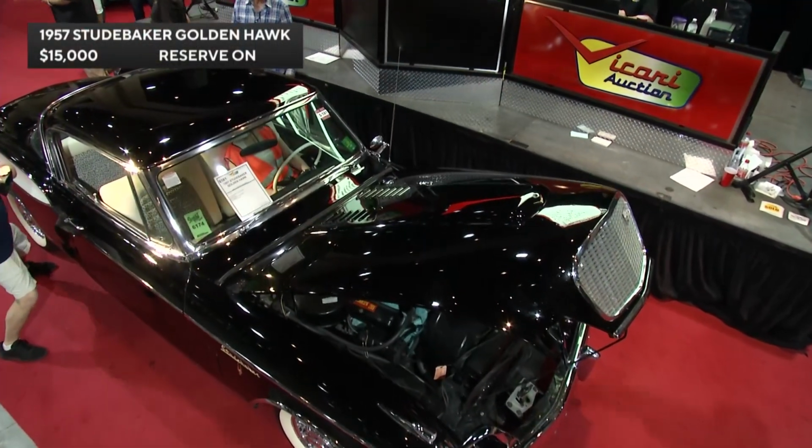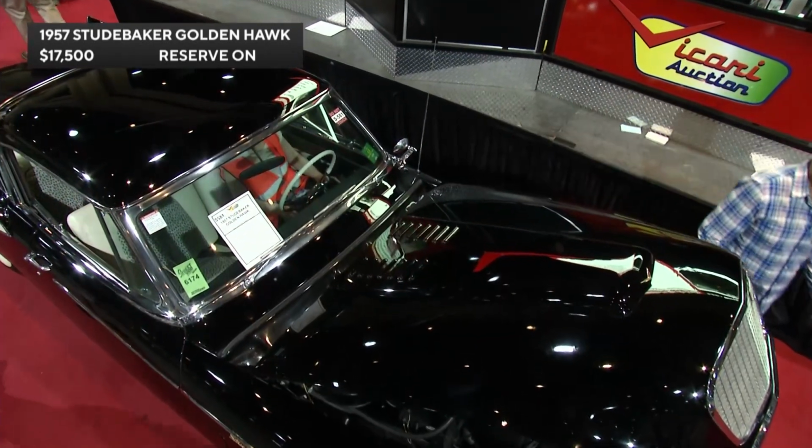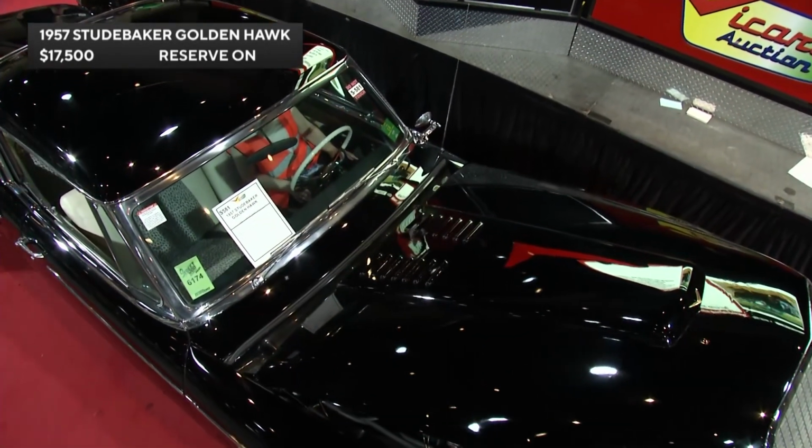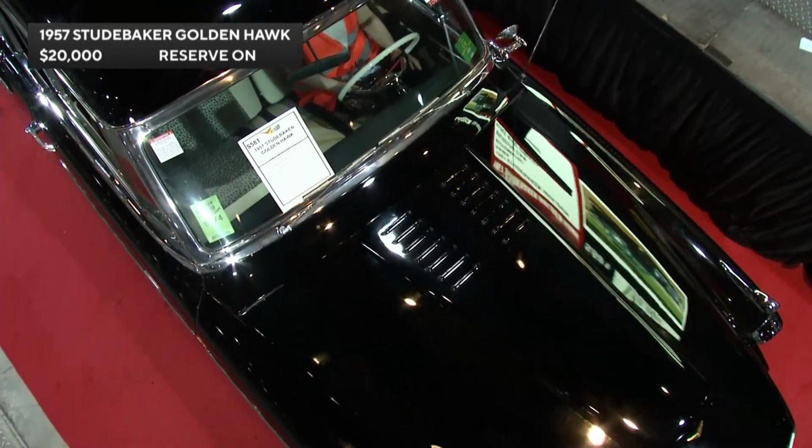Already at 15,000 for the Studebaker Golden Hawk. Only made for 3 years, Ted, 56 through 58, and only 9,300 built over those 3 years. Now, I assume this had the Paxton superchargers. Some of them were equipped with McCulloch superchargers, by the way.